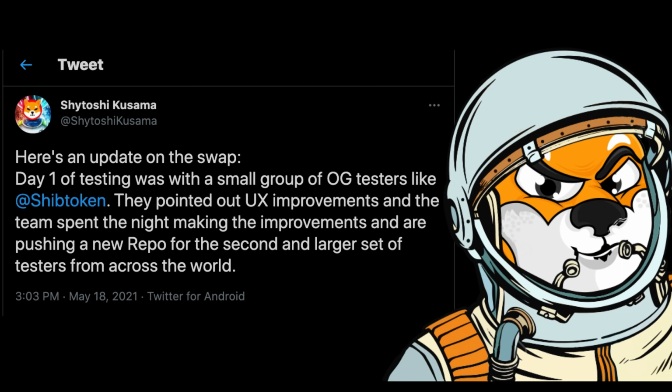Hopefully they're daily updates that we can hear and be provided with, so we know exactly what's going on with Shiba Swap, and we'll have a better idea of when it will launch, when it will go live, and when we can all start using it. So it's really great that they're communicating with us, letting us know, being transparent with the community, because I don't know about you, but I'm very excited for Shiba Swap, and I think it's going to be a huge catalyst with potential to drive the price up.